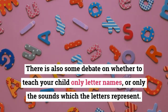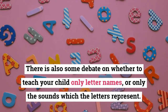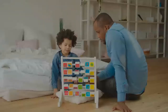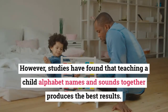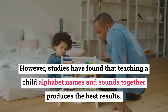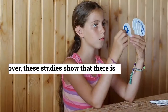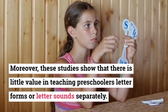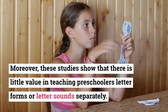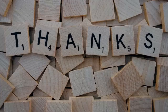There is also some debate on whether to teach your child only letter names or only the sounds which the letters represent. However, studies have found that teaching a child alphabet names and sounds together produces the best results. Moreover, these studies show that there is little value in teaching preschoolers letter forms or letter sounds separately.